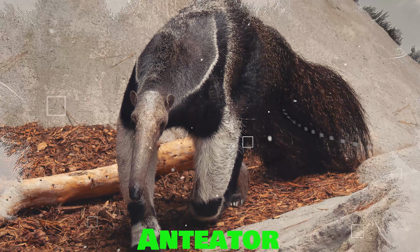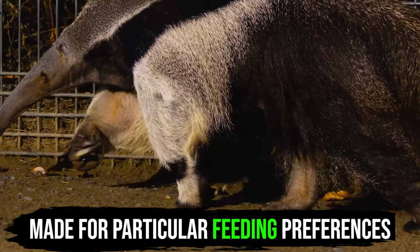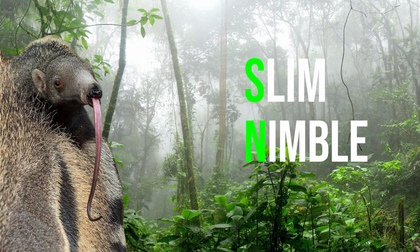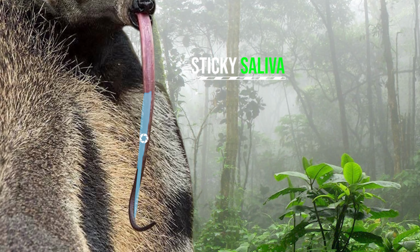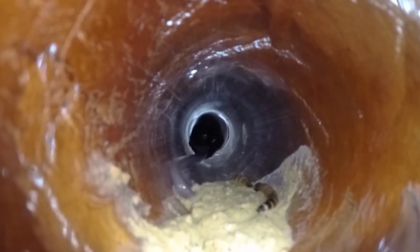Number 17. Anteater. An anteater has a long tongue that is a distinctive feature made for its particular feeding preferences. The tongue is slim, nimble, and up to 2 feet long. It is also covered in sticky saliva. The anteater can quickly scoop up its meal by reaching deep inside ant and termite nests because of this ability.